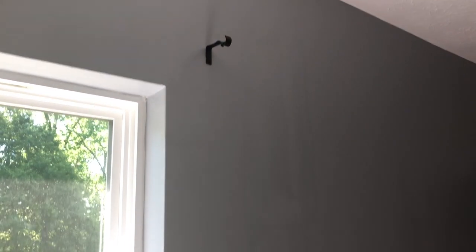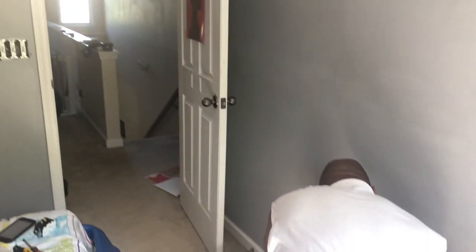Here's an overview of all the painting that we've done. We've already done 2 coats. You can see that it is still drying. My son did a really good job. It worked out perfectly for us because he was just tall enough to not touch the ceiling, but he definitely hit baseboards, which didn't matter.